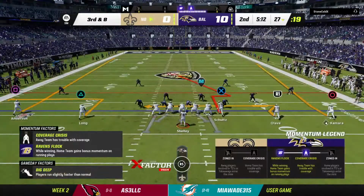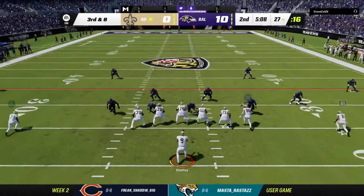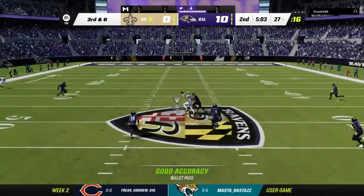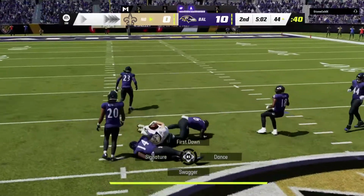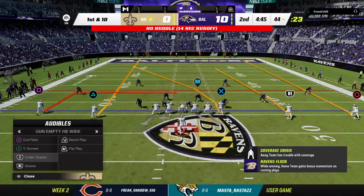Here we go. And it looks like we've got a dime set here defensively. 6 DBs in the game. Operating from the gun, Shelley. He finds his target. It's Schultz. And they're going to have this across midfield and inside the 45.